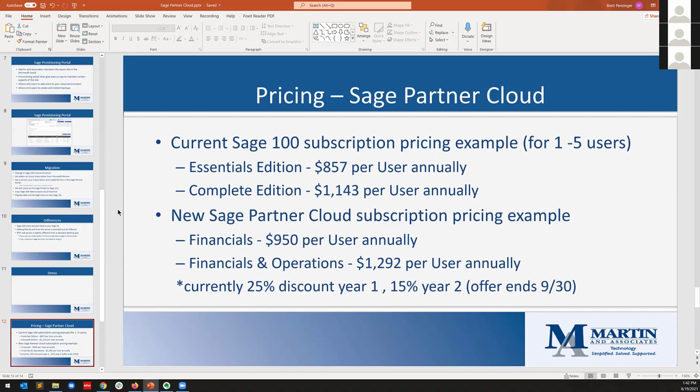No, but oftentimes Sage does make these promotions available for a couple quarters in a row, if not a whole year in a row. No promises of what they're going to do, but typically in the past we've seen them keep rolling promotions forward for the first couple quarters. So that's your portion with Sage. So that's your Sage licensing structure change.